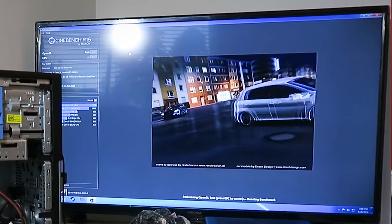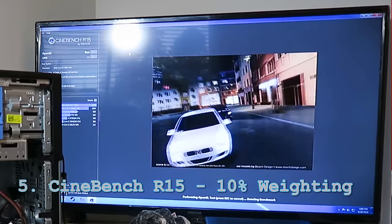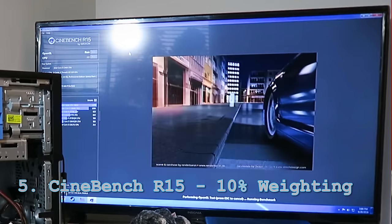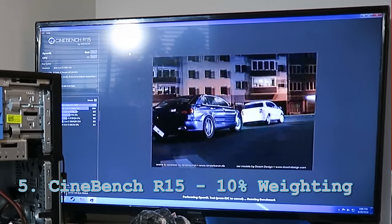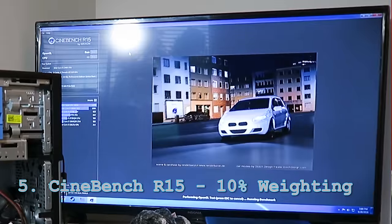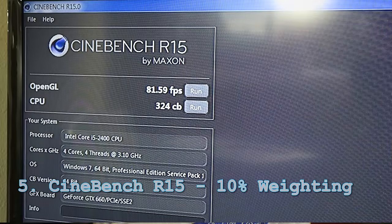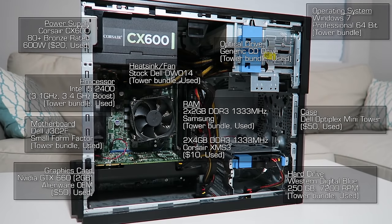And then in fifth place, we have the Cinebench R15 benchmark, which I decided to give a 10% weighting to and only take out the CPU score. I decided not to take into account the OpenGL test, however, since I've found in the past that that is heavily manipulated by things like Level 3 cache, which have no bearing to real-world gaming performance.